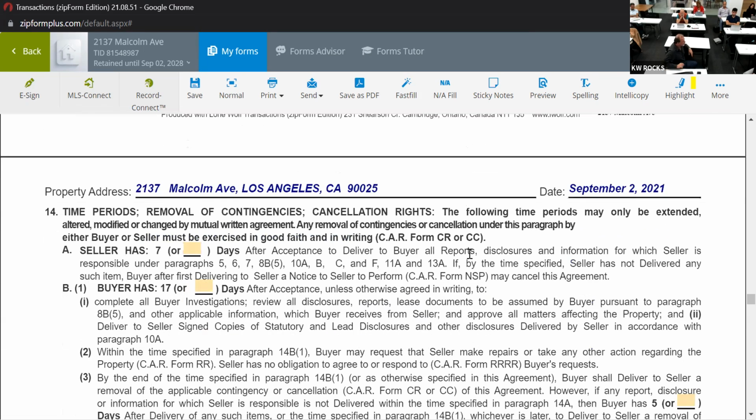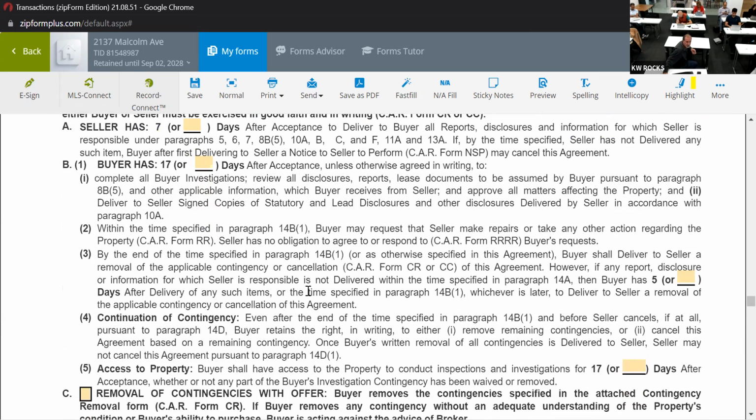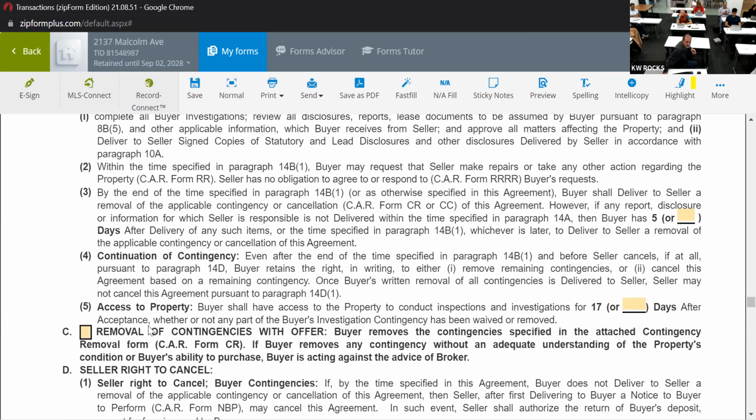Paragraph 14, that's your third contingency. If you did the appraisal contingency and the loan contingency, this is your due diligence contingency under 14B. Basically, 14B is where the buyer gets to do inspections and review all the different disclosures provided by the seller. Now, one other item that most people overlook is access to the property. The buyer shall have access to the property to conduct inspection and investigation for 17 days after acceptance.